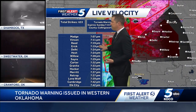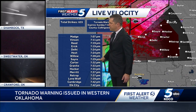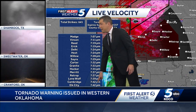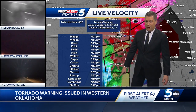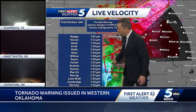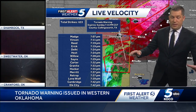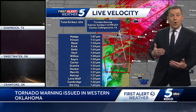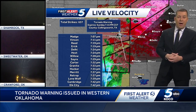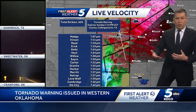So Eric, 7:19, Willow at 7:28, Carter Sayre about 7:30, Granite 7:33, Elk City with this southern line here, 7:42. And what Jonathan has in right here will be the rotation. You're looking at the winds inside of the storm. Tonight, it is all about the winds, whether it's tornadic, whether it's straight line. We are talking about some extremely powerful winds that will knock out power. The only question right now that we have for tonight is how many of us will lose power tonight.